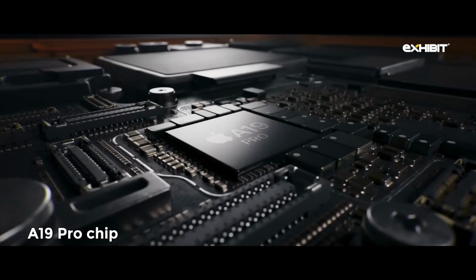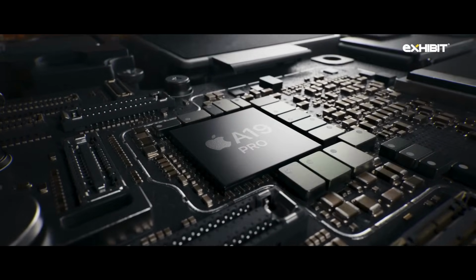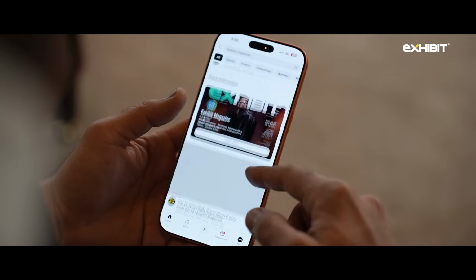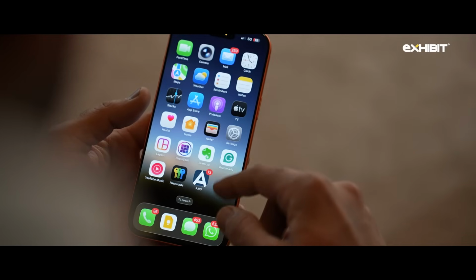heat plays a very important part, because now the A19 chip is much faster, the gaming is much faster. We have been using it for some time. Our full review will come, but I can tell you that the performance, you can see some difference. It's not a considerable difference, but it's a significant difference.